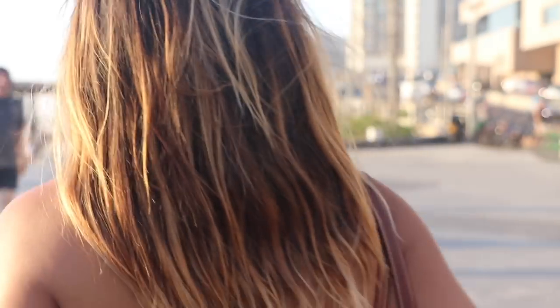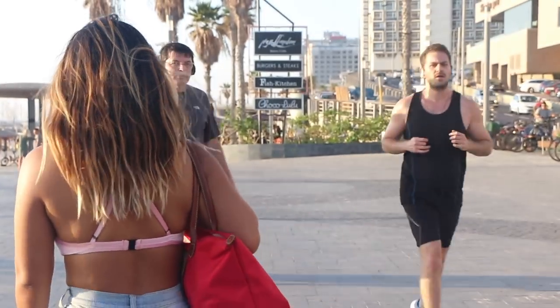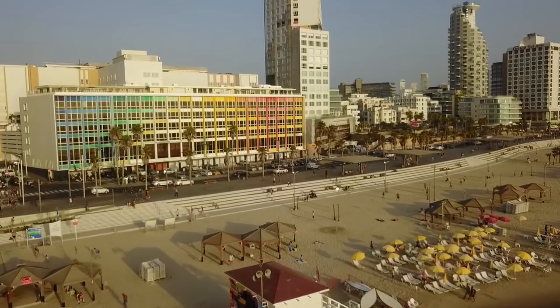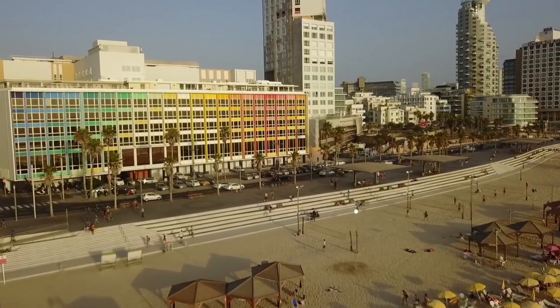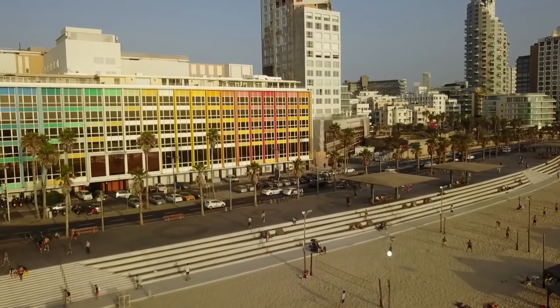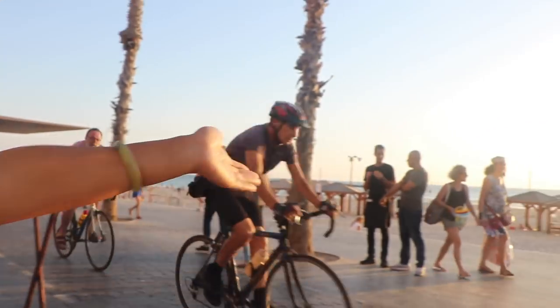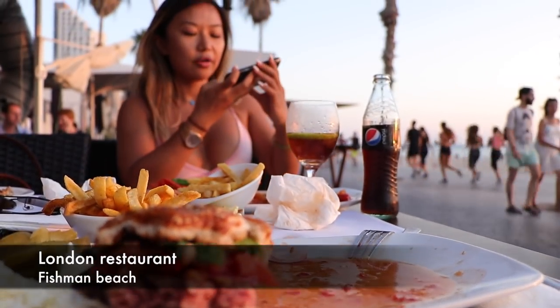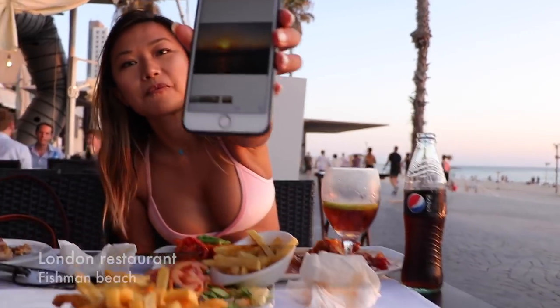Enjoy the boardwalk, the restaurant, and you'll be set for a complete day with no stress. At a walking distance from the beach, you'll find many charming restaurants. It will be a cheaper option than on the beach. But if you do want to pay the premium for a beautiful sunset dinner, we really enjoy our dinner at London Restaurant.